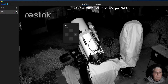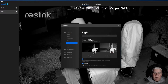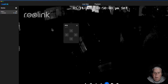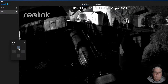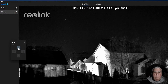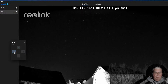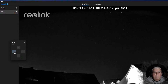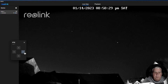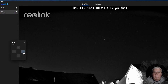I'm going to turn the lights off outside. I'm going to turn off the infrared. Let me go to my settings and light. Let's turn them off. And I'm going to see where I'm pointed. We'll go up here and I'll show you what the sky looks like. And we're over my house now. Well, I thought I could. It's high enough now that it's higher than my camera will rotate.